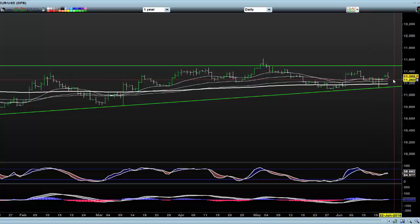Down to this 20 EMA, make contact with the 20 EMA, and then assuming, and that's a big assuming with a capital A, assuming that everything goes well this week, i.e. Britain stays in, I think this could push its way up. Otherwise, this may continue to go down.